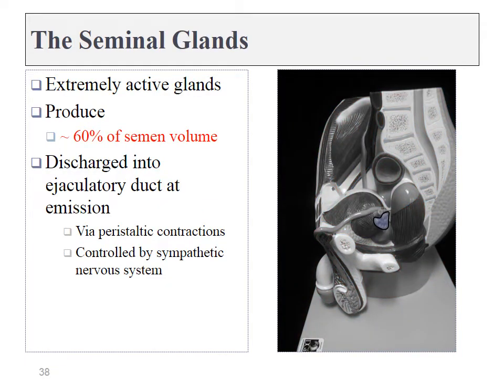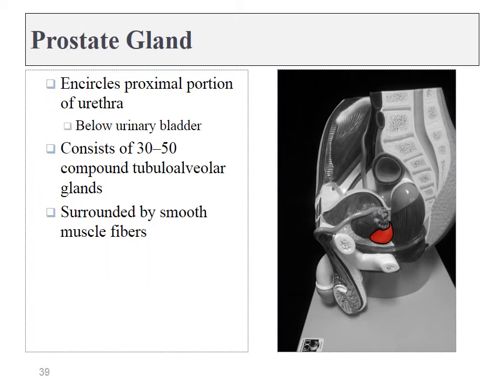The seminal glands produce the bulk of the fluids found within semen, about 60% or so, and this is discharged into the ejaculatory ducts, which then join up with the prostatic urethra. The prostate produces the other roughly one-third of the volume of semen. You'll notice that sperm take up an insignificant amount by volume, despite being very important functionally. And this means that after a vasectomy, there will be no noticeable change to the volume of semen produced during ejaculation. 99.9% of that is produced by the prostate and seminal glands, which are still connected to the reproductive tract.